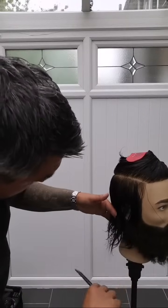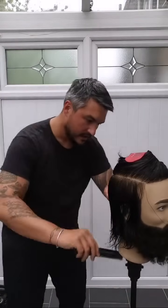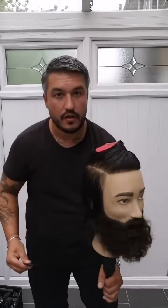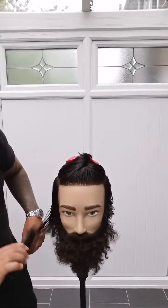I'm just going to comb all that hair down. I'm going to start from the right hand side. Now I'm going to take a fair bit of length off this because we are going to bring it back through here and also connect in the top and leave a lot of length through it as well. Okay.